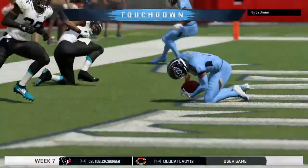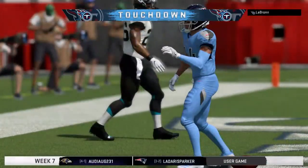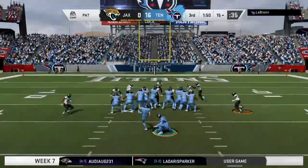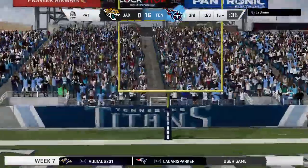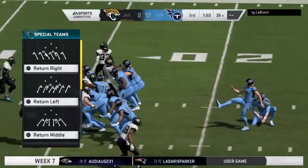That's caught in the end zone. Touchdown, Tennessee. Good job. From 19 yards away. And the Titans are able to extend their lead. Always important to get the first score in the second half. Now you start to pull away a little bit and get some breathing room going.